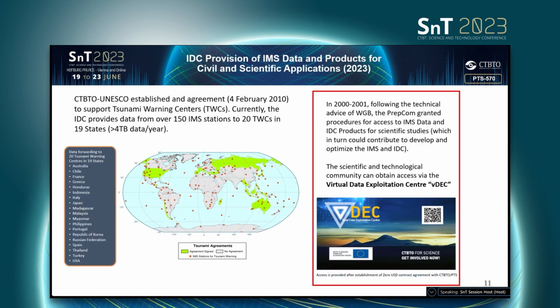Coming now to data sharing for civil and scientific applications, I will talk about the tsunami warning centers. Here there is a need to have first an agreement with UNESCO and the authorization of the Preparatory Commission. Then the CTBTO will provide data to tsunami warning centers. The IDC sends over 4 terabytes of IMS data per year to these centers, which correspond to over 150 stations worldwide. The second possibility is the vDEC contract. Institutions like universities and research laboratories can establish a contract at no cost to get data and products for scientific purposes.